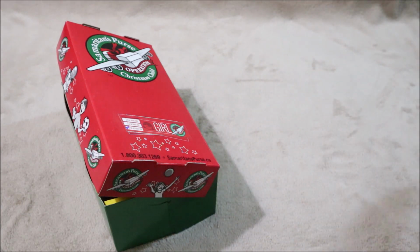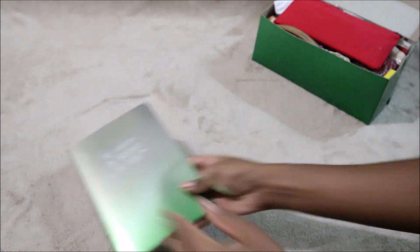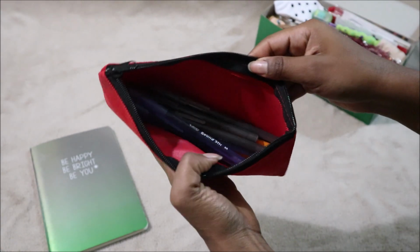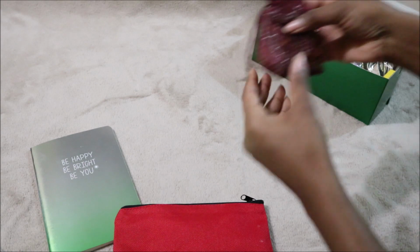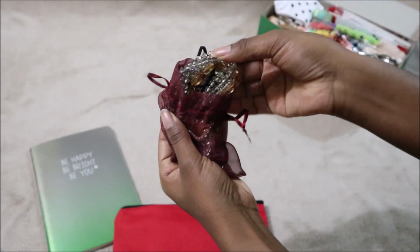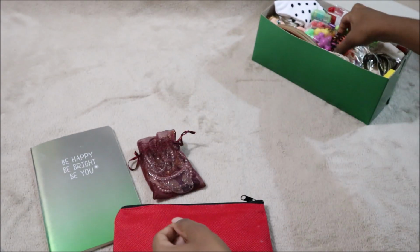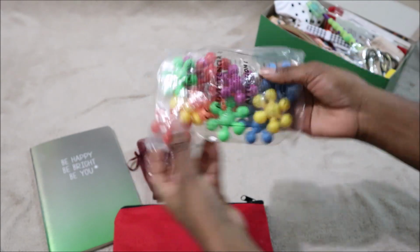So first I'll be starting off with the girl, and the first item that I included is this notebook, and it says be happy, be bright, be you, nice and shiny. And then a pencil case, and inside here has some pens as well as some pencils. And then inside of this little pouch is a bunch of jewelry, some bracelets and a necklace. And then there's just some toys. It's cool, you can build different things with it.